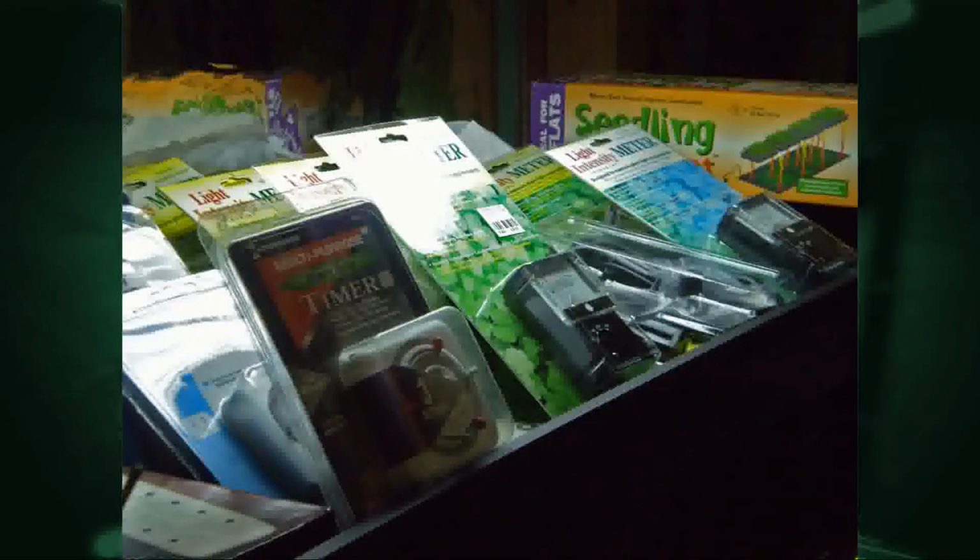It also will increase places where you can grow, because if you have the light source, you can have it in the basement, even out of the way. Exactly, and that's where mine is, in the basement. Not in front of every single window in your house. Exactly, you may run out of window space quickly.